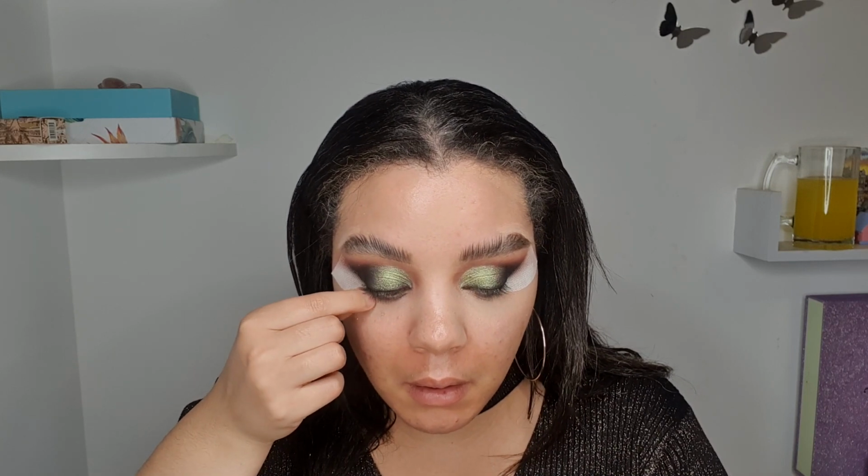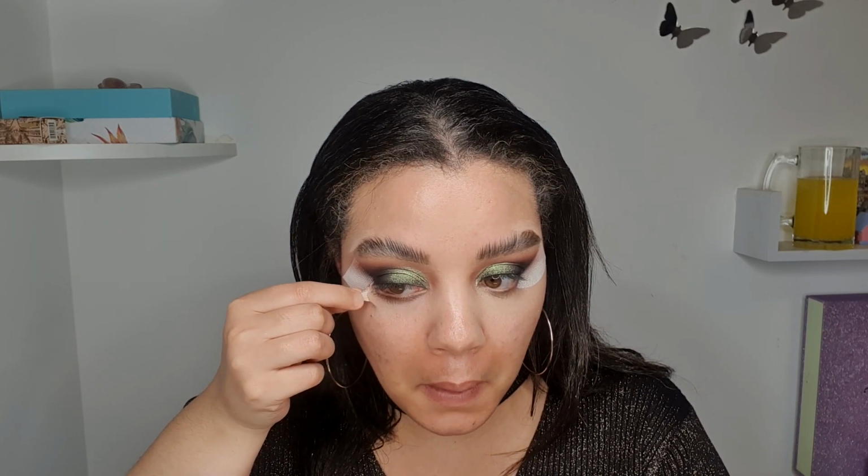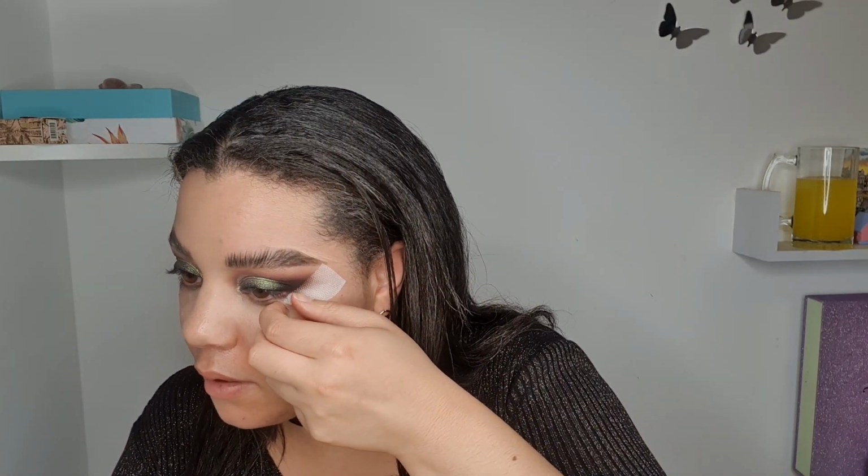And I don't need to pop off camera. Let's have some peel porn. These are Primark ones that I've just chopped up. Actually, what I'm going to do is pop off camera and sort out the fallout and sort of correct my brows a bit. So I'll be back in just a second.